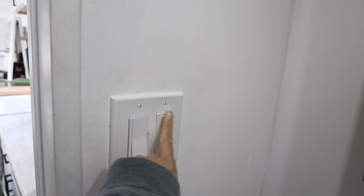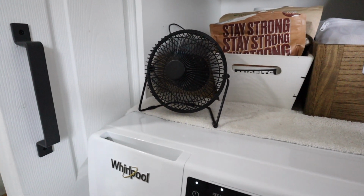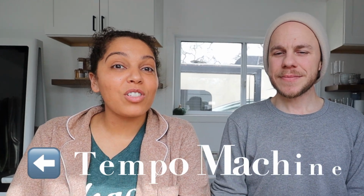And then we'll turn the fans on once we switch it to the dryer. I'm sure everybody has seen our tempo workout machine that is right in the middle of our tiny house. Takes up plenty of space. It will one day be not inside of the tiny house, but we have used it probably one time since moving in here. I've turned it on a couple other times besides that.